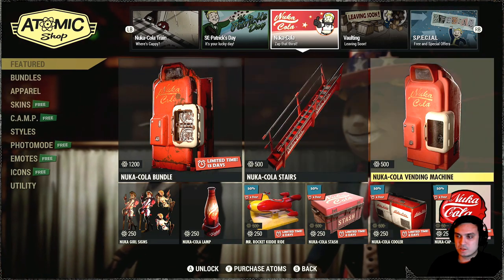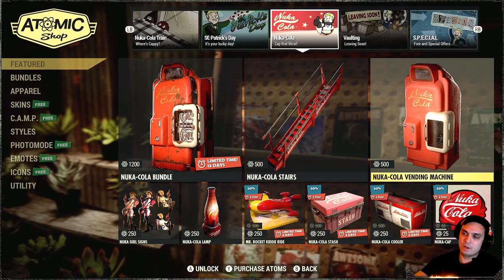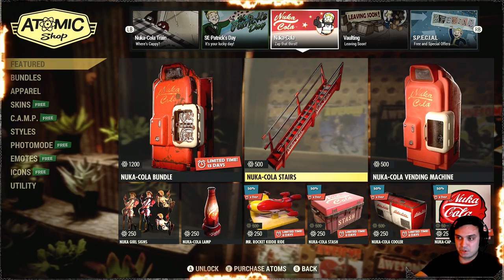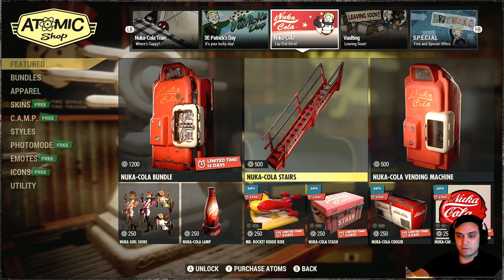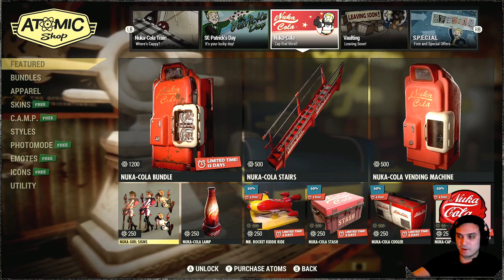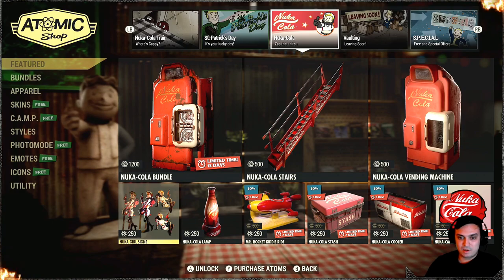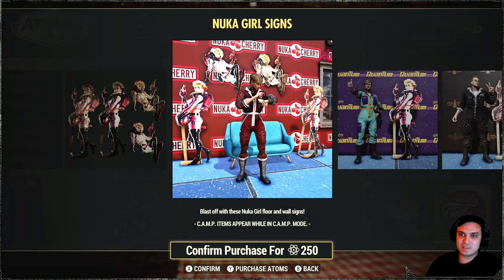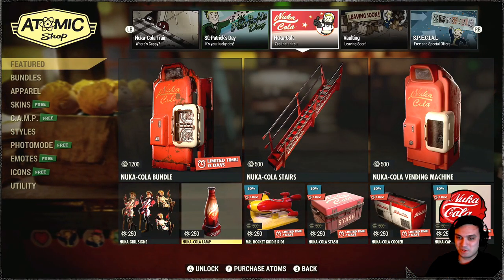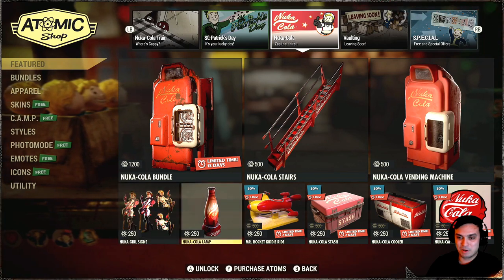So yeah, we got the stairs, the Nuka-Cola vending machine. That, by the way, works only with drinks. So it's not actually a vending machine where you can sell your plants or whatever, ammo, weapons, not the player vending machine. Nuka-Girl Science. This is actually one of my favorite things from this bundle. I use it pretty much all the time. I think I still even have it on my Hot Topic wall.